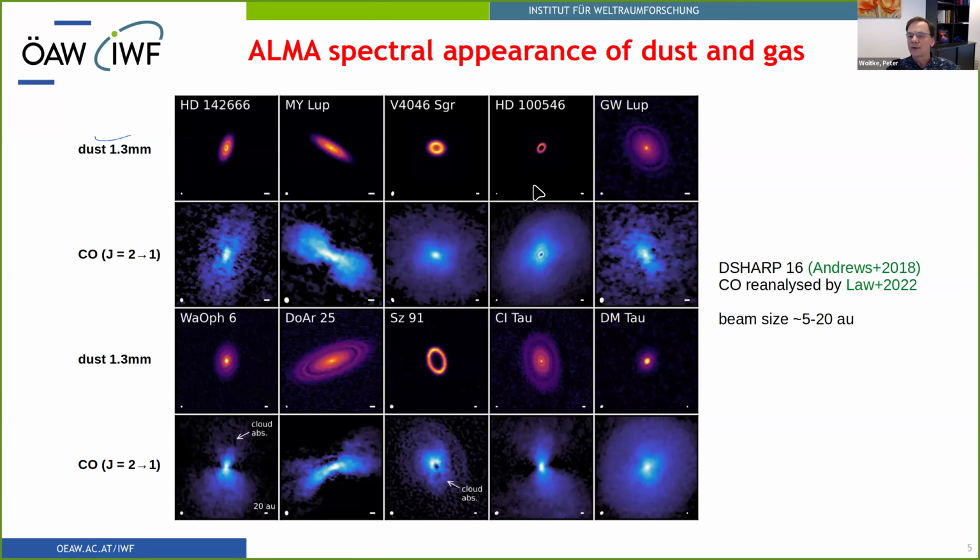Here we are looking at different objects, and this is in dust with ALMA, and this is in gas, also with ALMA. And there you see that the dust and the gas are doing something quite dissimilar. So they can be quite different. And it's also not so easy to say general things. Each object can be quite different.